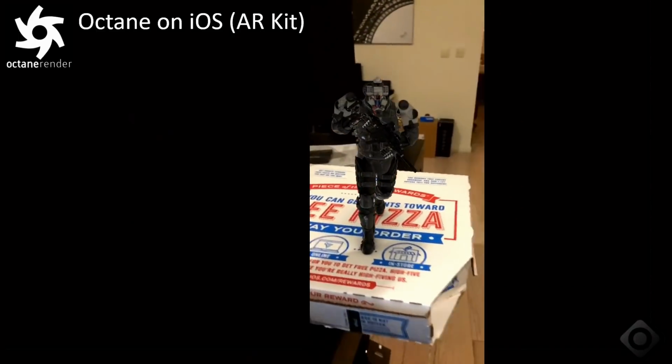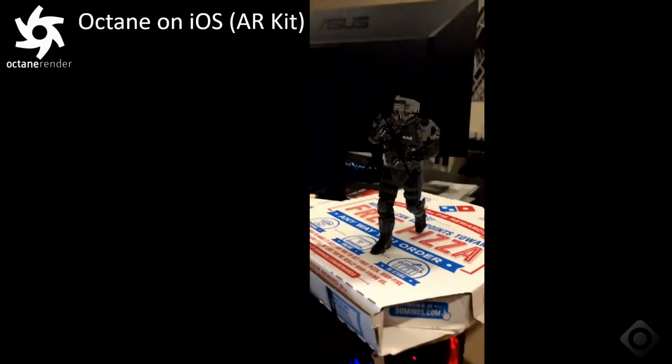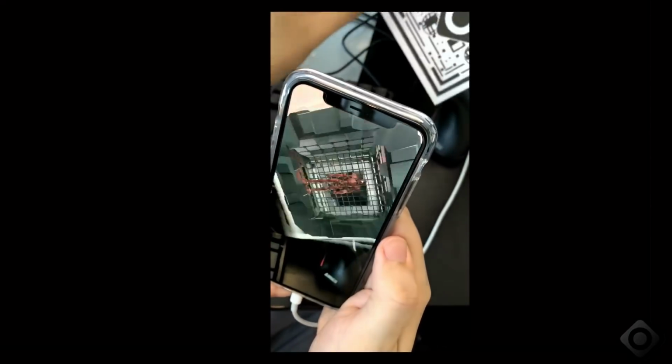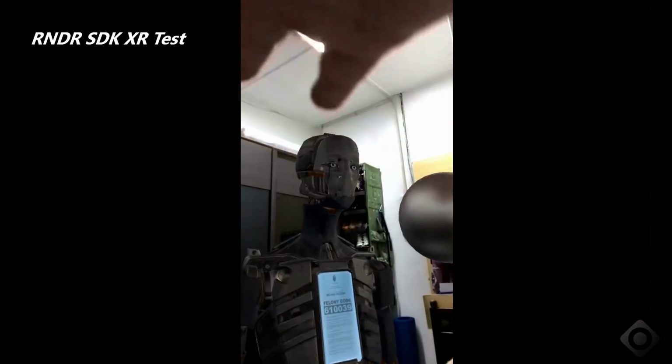And we can take assets out of that environment and drop them into the real world. All's good, it's working, we have clipping sort of working here. Obviously with marker-based tracking, things can get even more precise, but the interesting piece here is the relighting.